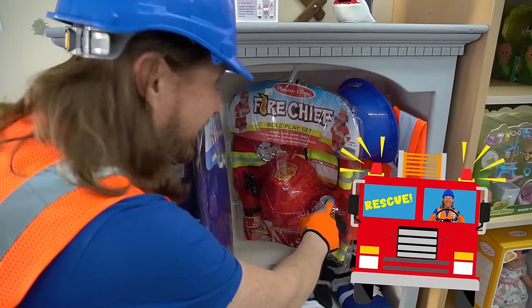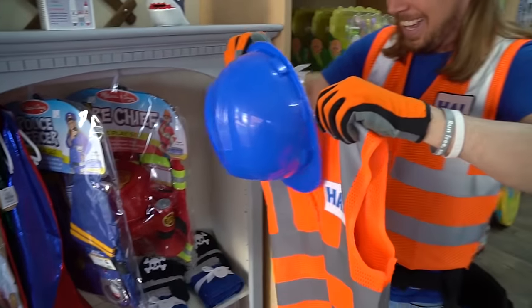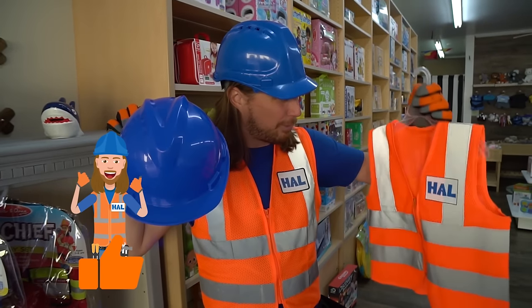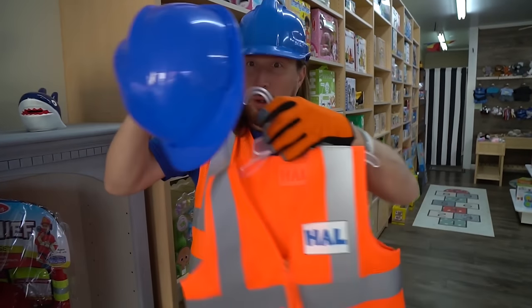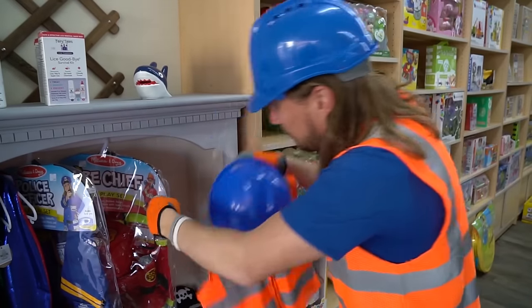I do like fire trucks. Oh, and look. Look what else they have. They have a Handyman Hal costume too. Well, that's absolutely awesome. Oh, let's put that back on the shelf. Some lucky kid's gonna have a Handyman Hal costume.